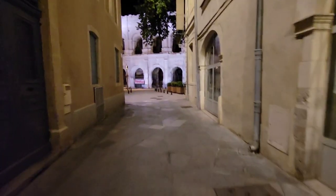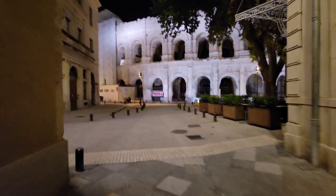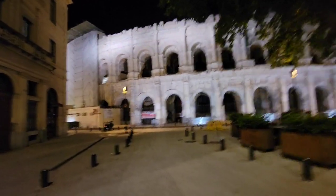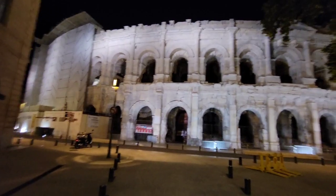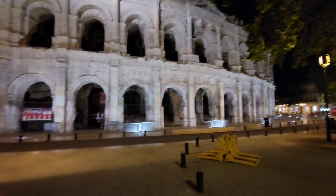So like I said in an earlier video, a lot of these towns in Europe take on a different character at night. I wanted to come back out. This little town gets really quiet around 8 p.m., and there's not a lot of nightlife.